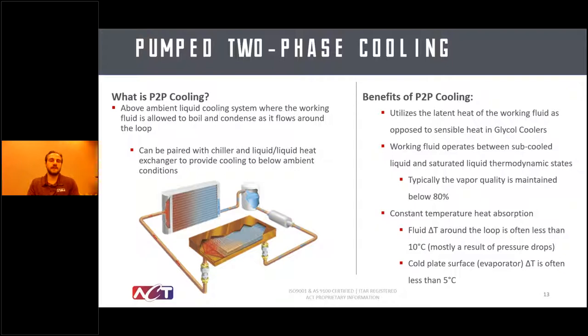Next, we're going to switch gears a little bit here and talk about a different type of cooling technology. This is similar to what Matt was describing as our glycol coolers, except this is what we call pumped two-phase cooling. So it's an above ambient liquid cooling solution, but in this case, we're allowing the working fluid to boil, or change from liquid to vapor, as it flows across the heated components. So it includes a pump, a condenser, an evaporator, and a reservoir, a lot of the same components that a glycol system would have, but the working fluids are typically refrigerants or dielectric fluids that boil at a relatively low temperature and pressure.